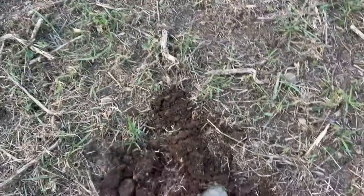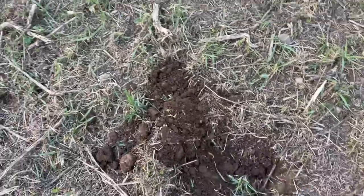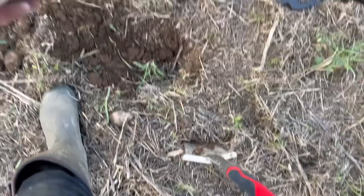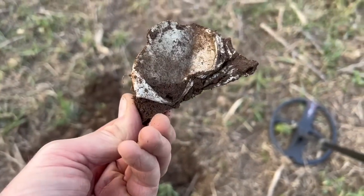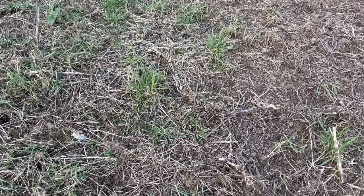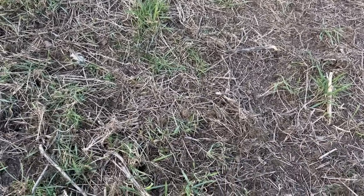Am I out or am I not out? I've done a very good job. Oh my god. Look at that. Number 11. Damn. I tell you, I'm losing the will to live with the amount of junk that I'm getting today, way beyond what I got the other day.